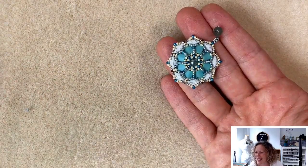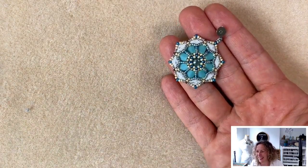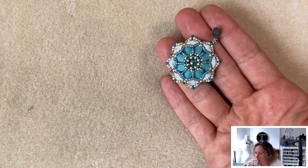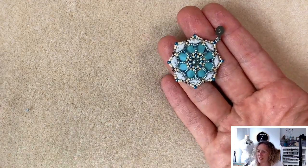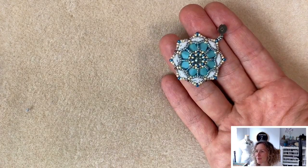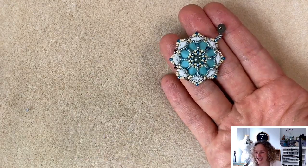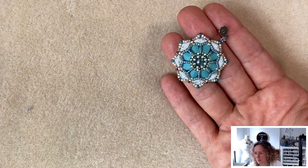Oh, Terry says this is me all the way. I'm so happy. Robin says it looks like a clamshell. Sunshine also sees the reminiscence to a shell.